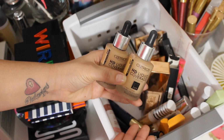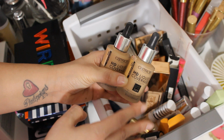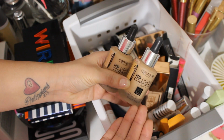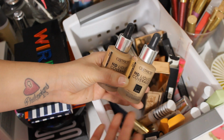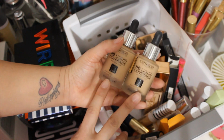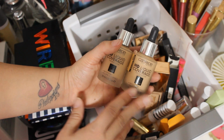And so finally I decided to go ahead and see if maybe I mix the two foundations, if that would be a better match. And actually these two colors together seemed to work really well for my skin, and it looked really, really great. So this is a foundation I do like. This is more of a matte foundation. It's a very fluid foundation, but it has a lot of pigment and coverage.